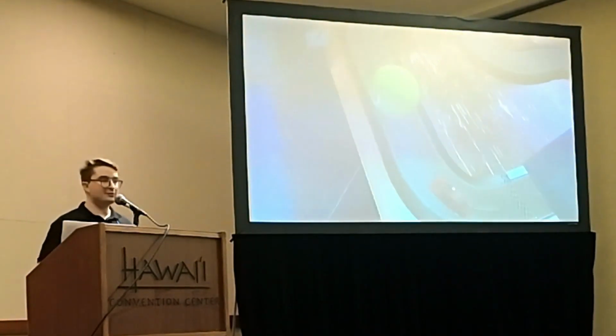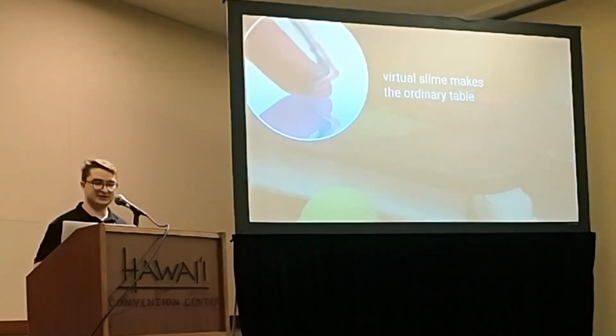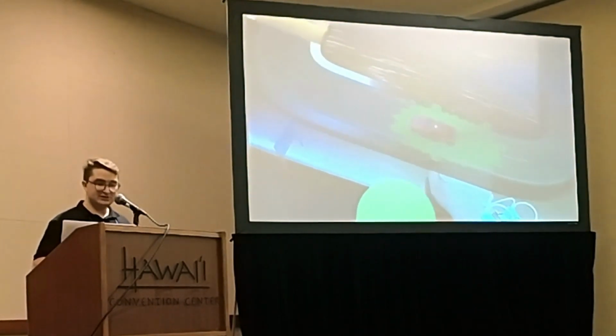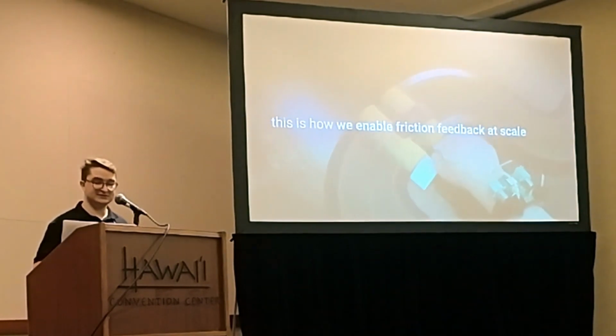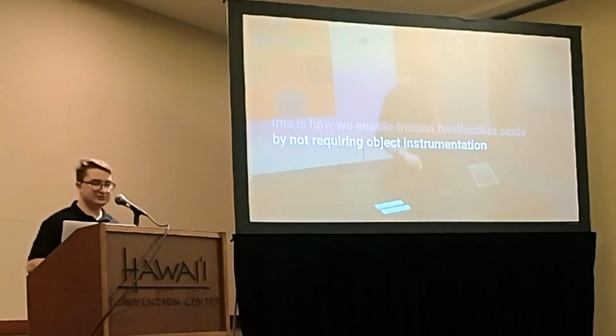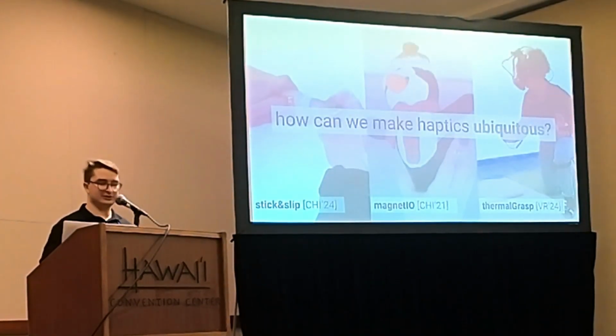So today I've shown how we can get friction feedback out of special purpose devices and onto everyday objects. We achieve this by thinking outside of the box of traditional actuators. Unfortunately, it isn't just friction-based haptics that's been constrained to special purpose devices, but also vibration, heat, and more. And so my PhD research is focused on this question of how can we make haptics scale to be ubiquitous?